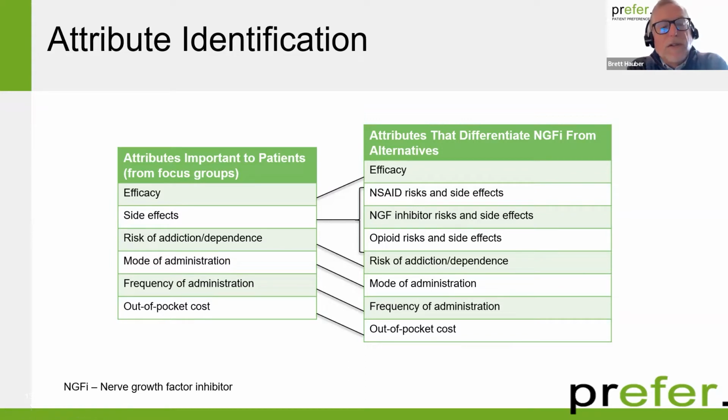And you'll see here there's an expanded side effects number of rows, where in fact what we did was we took the general idea of side effects and looked at what would be considered a key side effect of each of the different classes of medications, and we'll show what those are in a moment. If we can go into the next slide.